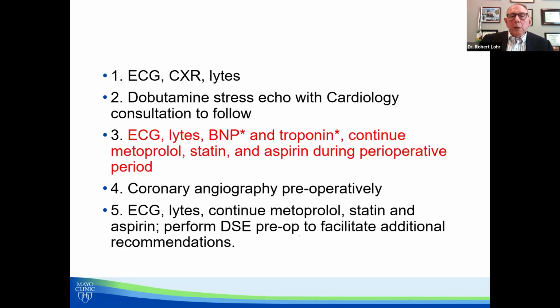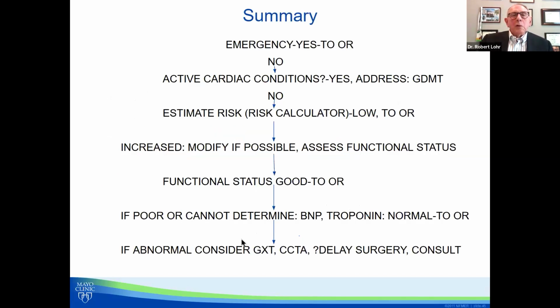If the BNP and troponin are positive, you need to think about some additional questions, additional studies, but you don't have to. So this is inadequate. You don't have to go right to a stress test. You certainly don't have to go to angiography. And again, you don't jump to a stress test. And this is the sequence.